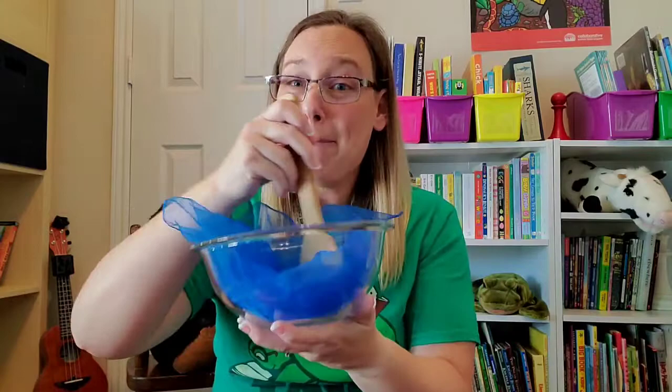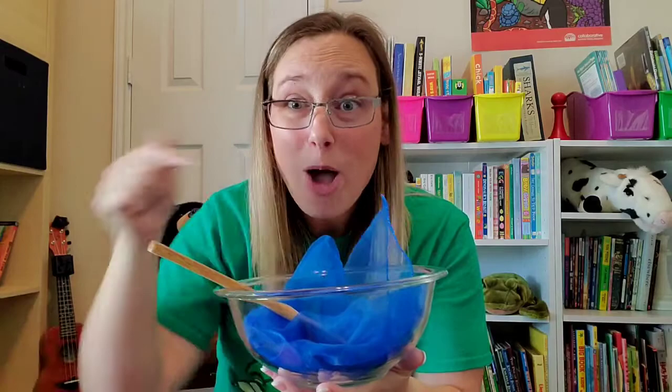I'm making a blue stew. Whip, whip, whip, whip. I'm making a blue stew. Scooby-dooby-doo. It's got purple? No. Blue potatoes and blue tomatoes and even a blue you.